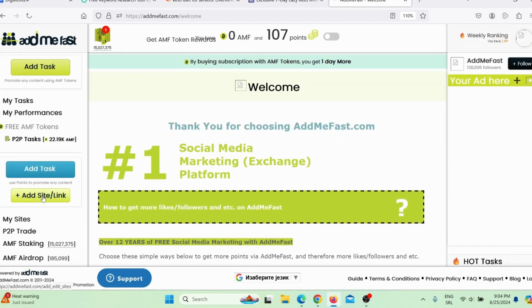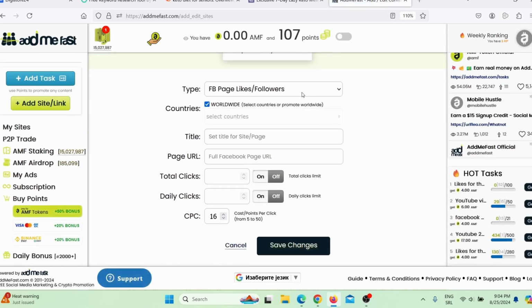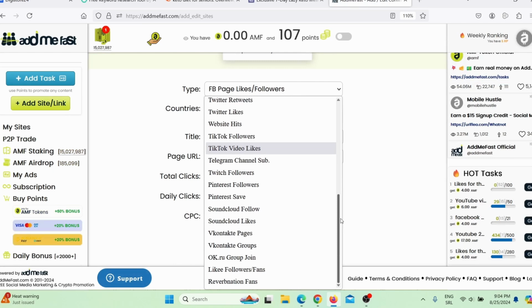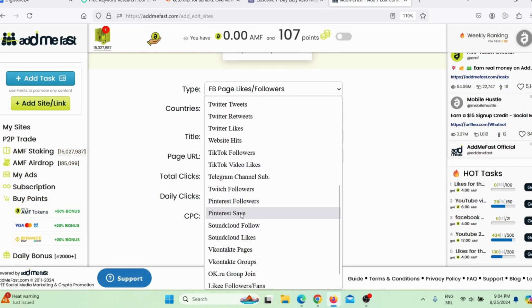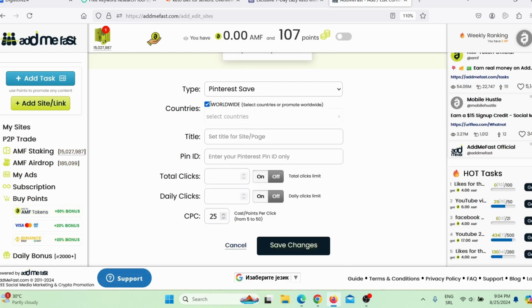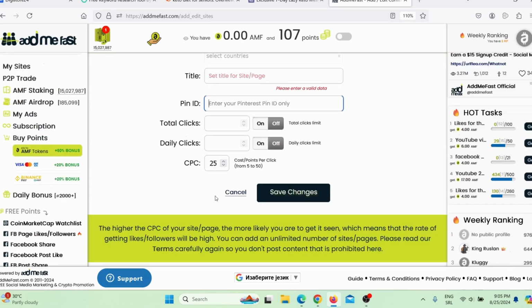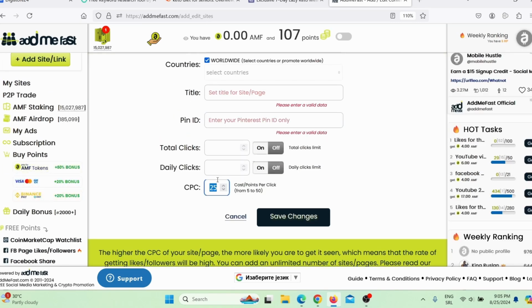Just click here on add site link. And then here you need to choose. Okay, I will find Pinterest. Pinterest saves. And then here I will choose worldwide, or you can choose just United States. Add a title, add a pin ID. Total clicks, leave it empty. Daily clicks, leave it empty. And then here, how many credits you wish to give to each person who saves your pin or retweets your tweet. I can set just 10, just 15 credits. After that, just click here on save changes.